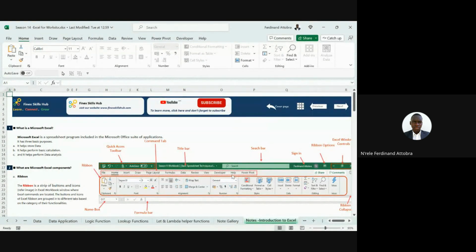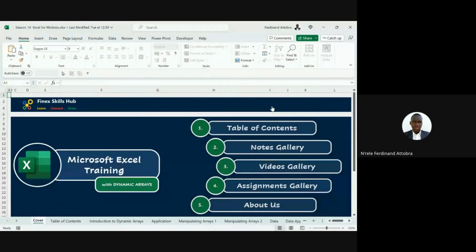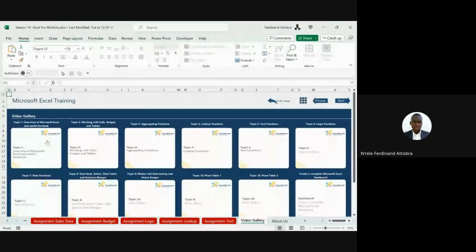You can go to the next one. You can also read some of the topics and all that. Let me come back to the cover page. Apart from the notes, we also have the video gallery. When I come here, these are the 12 topics that Bernard showed you on the YouTube channel. So if you are lost, you can come to this very page and click on any topic that you want to learn, and you can learn that as well.